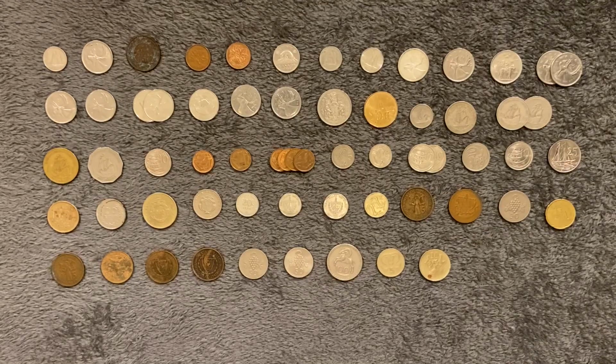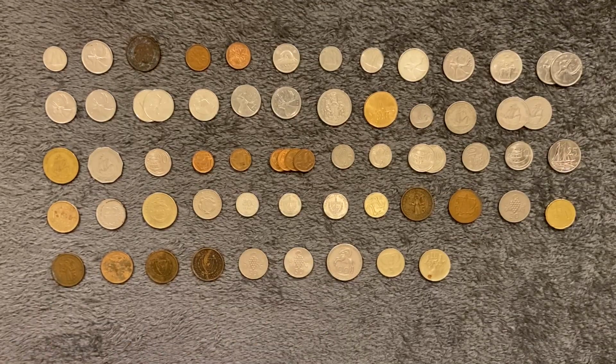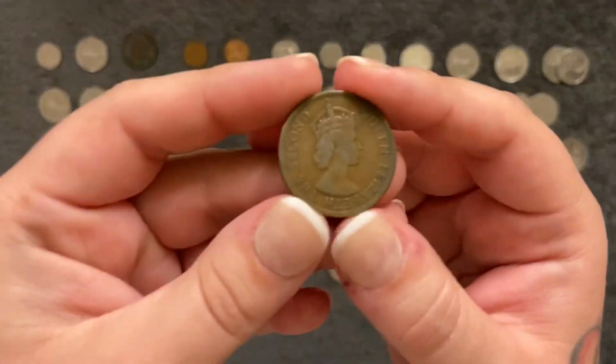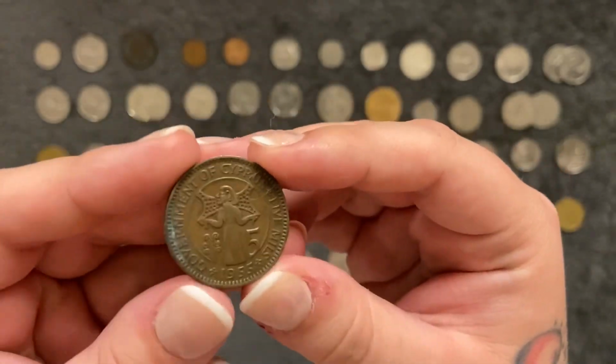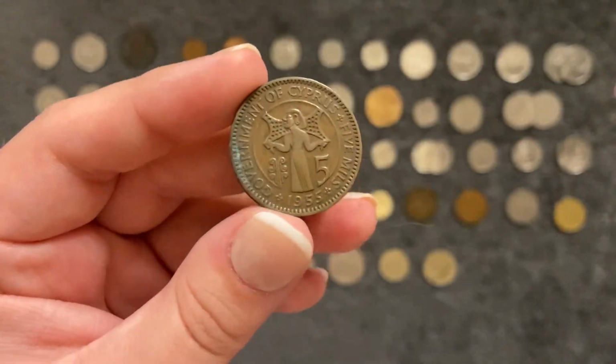Right, so we're on to my dad's Cypriot ones here. And I have written down what they are. I didn't write them down on mine for some reason. So first off, we have this one again. It's got the Queen on it. And this is from 1955, and it's 5 fils. And it is a man holding a copper bar, apparently.